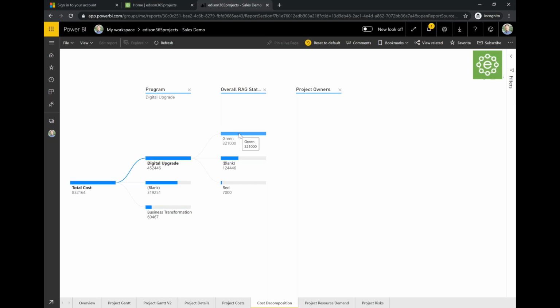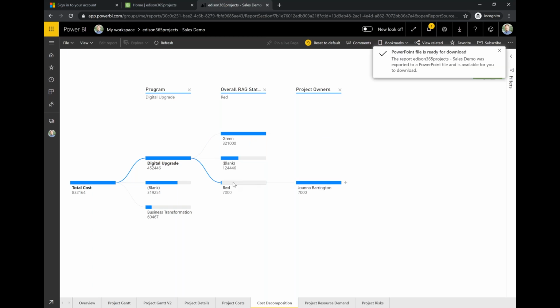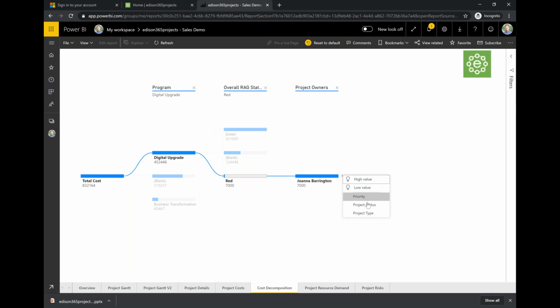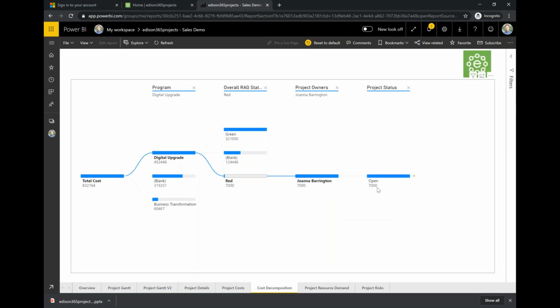Most of our projects are green. That's cool. Paul's doing a great job on that. What about our red projects? I can see Joanna has a little bit of help that she might need on this. So we could drill into Joanna's projects and start to see what's the status of those projects.